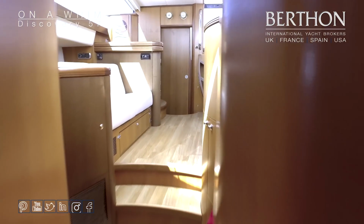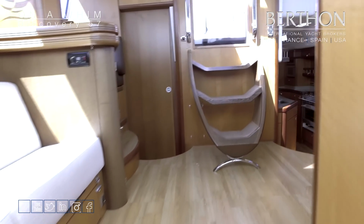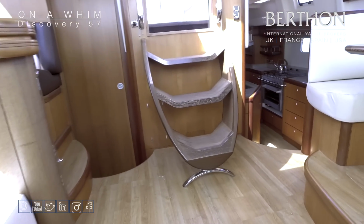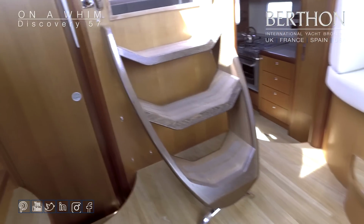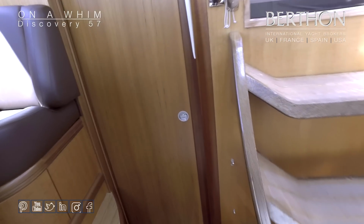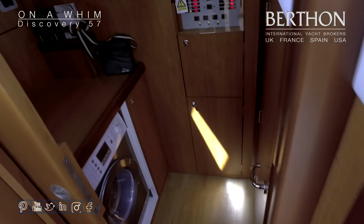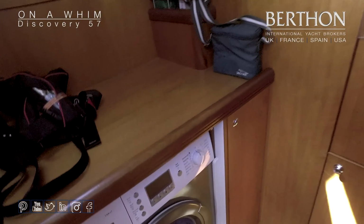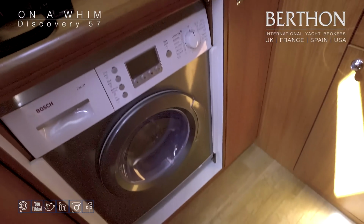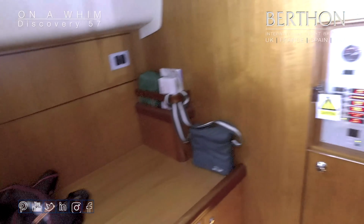So, wide corridor, mast just to your right as we're making our way. Very shallow steps down into the main saloon. Sliding door into the heart of the yacht, full-size washing machine. Here is a fantastic workroom. All of the electrics are housed here.